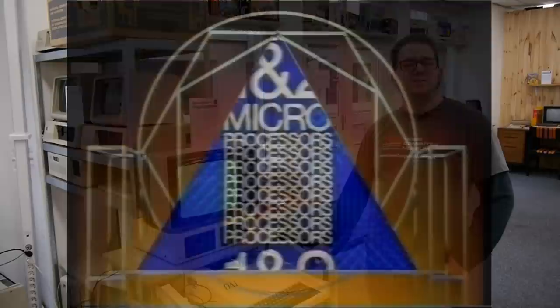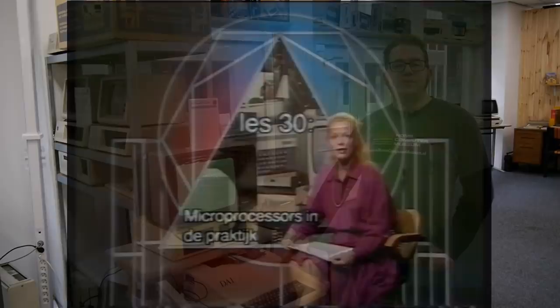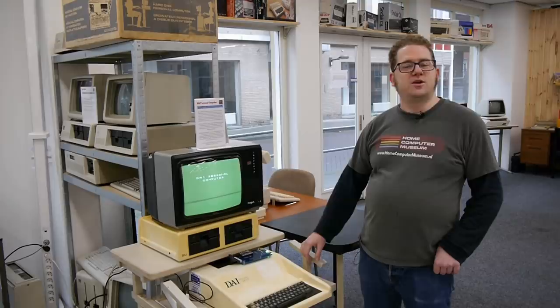Meanwhile, in the Netherlands, we had Teleac, as it's called. They were making a course, and we're still talking about 79-1980, so before the BBC. And they decided, we're going to make a course using this computer. So Teleac only had 1,000 computers delivered from DAI, and DAI couldn't deliver any more, so they went to another computer, which was called XD Sorcerer.